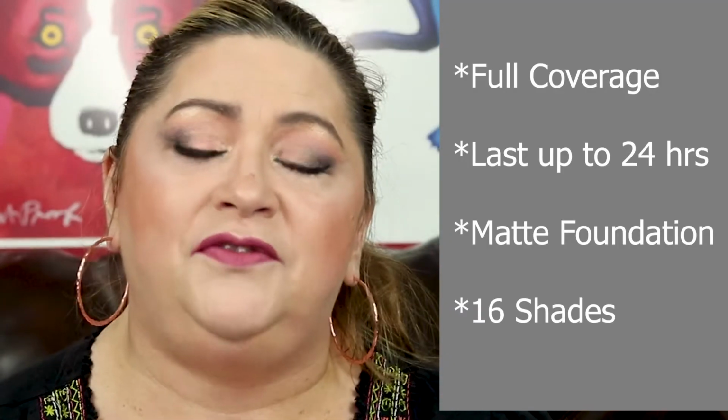It gives you a matte finish and it has 16 shades, which I cringed twice when I saw how many shades they had. Which, okay, y'all can only do 16 shades, but there's no deep colored shades. The deepest color shade was mahogany, which was like a dark latte, like a coffee milk color almost. Hey, we're knocking off half the population here, so that upset me.